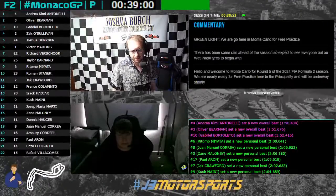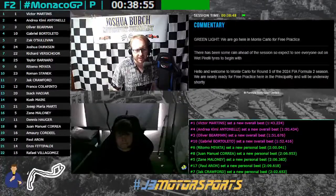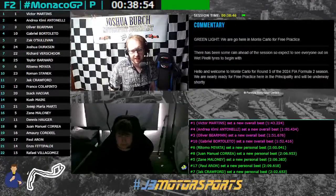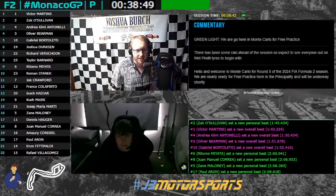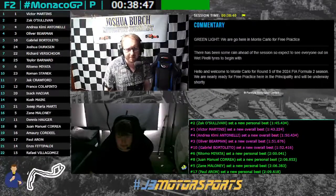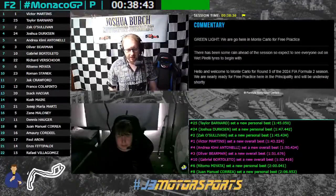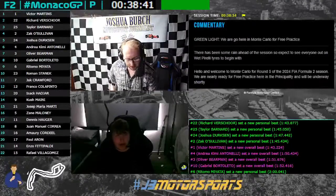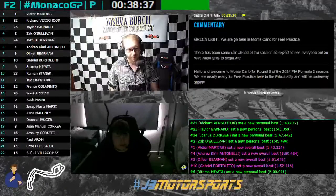Times are irrelevant. Let's have a look at Victor Martins, who touched the barrier coming down the hill into the hairpin. And that debris still there at the exit. Zach O'Sullivan's done something similar at the top as well. They're all scraping that barrier as they come down the braking zone. Yeah, it's a difficult section in the dry and in the wet. It makes it even harder as Richard Verschoor goes up into second place in his Trident car.